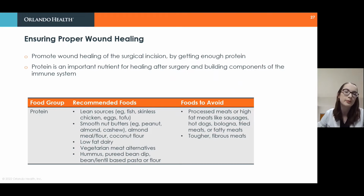So in general, some of the more well-tolerated protein sources are going to be lean proteins, like poultry, fish, eggs, tofu, smooth nut butters, or the derivatives of nuts, for example, almond meal, almond flour, or coconut flour. Low-fat dairy is tolerated, or dairy-free alternatives. Typically, some of the lower lactose dairy, such as hard-aged cheeses, are tolerated, due to some of their odor-producing potential. But Greek yogurt is a good high-protein, low-fat, also low-lactose dairy option. But if you don't do well with dairy in general, you could choose something like coconut milk or almond milk as an alternative. Vegetarian meat alternatives that are soy-based can also be good protein sources, and then hummus, as tolerated, as a pureed bean alternative compared to intact beans because of their gas-producing potential.